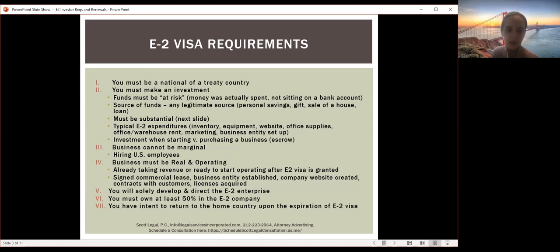One other thing I wanted to mention, in case you are thinking about purchasing an already existing business in the US, is that if you'll be buying a business, there is an option to do it through an escrow, and this would be fine for an E-2 visa. The only thing about this is that the only contingency in the escrow transaction can be the approval of the E-2 visa, and there can be no other contingencies.